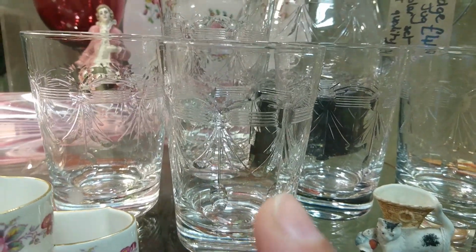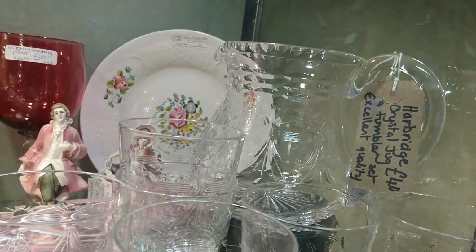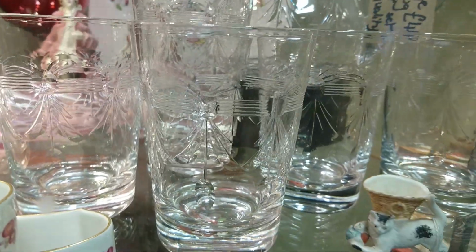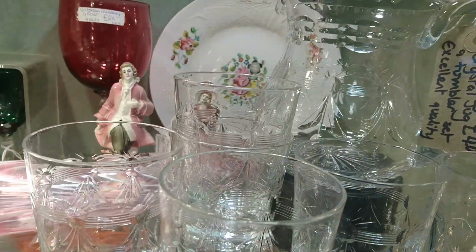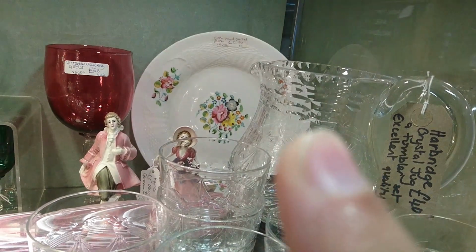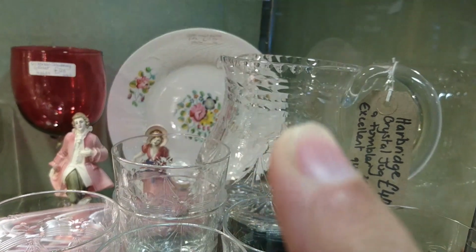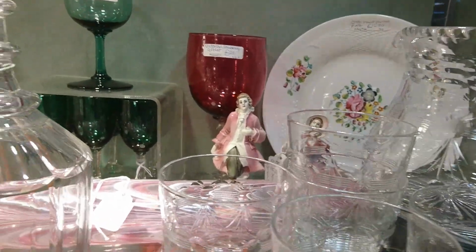This is a nice set. I've got Harbridge on it. I'll try and look that up and see if I can date it. I've not seen it before. I can't remember the history of Harbridge. I've looked them up before. I will also do that as part of this. You see this little cutting around here? That's very mid-century, so it might be 1930s, 1940s, 50s, that kind of period. That was when that was used.